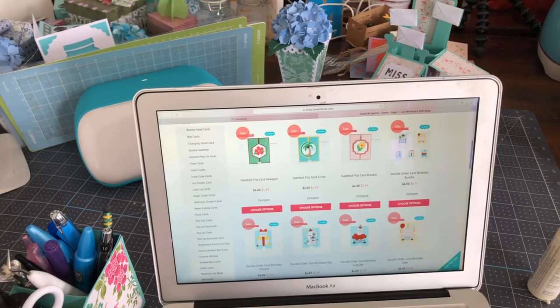So if ever I show you a card that you want to replicate, I will try to get you the specific URL, but so you can see that she has things like gatefold cards, sliding cards, pop-ups, pull-ups, sliders, step cards. I mean, there's just so many different kinds of cards, and including the box cards, that you could really get lost in her site.